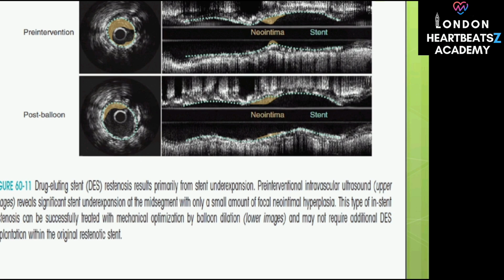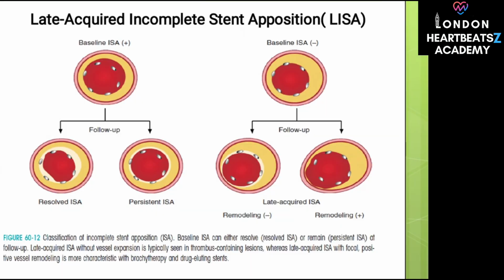The review also mentions a phenomenon called late-acquired incomplete stent apposition, or LISA. What exactly is LISA, and how does IVUS allow us to detect it? LISA, or late-acquired incomplete stent apposition, is an interesting phenomenon. It's where, despite a stent being deployed successfully during the initial procedure as assessed by angiography and after high-pressure balloon dilation, so it looked good initially.